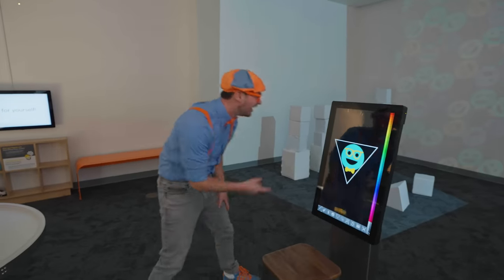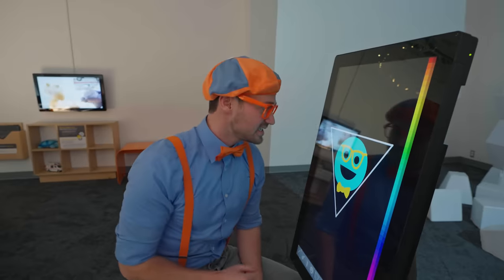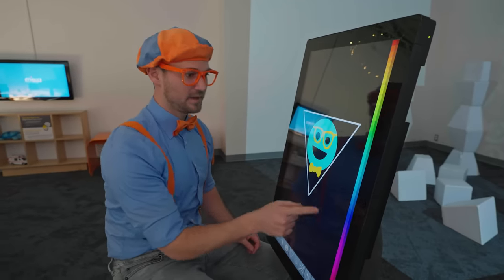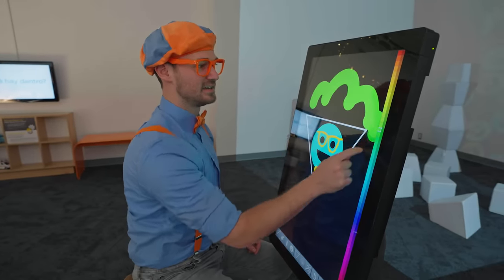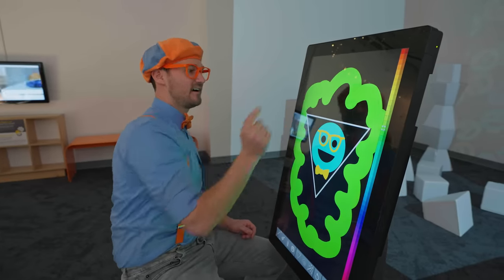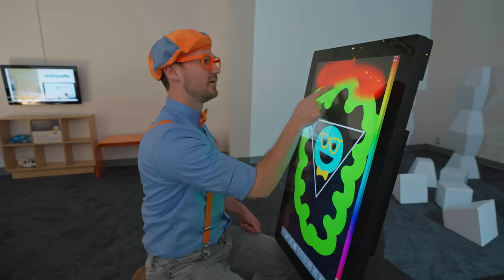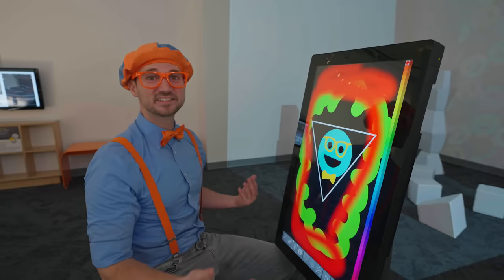Whoa, look. It looks like me. Wow, see my orange glasses? Ooh, and my bow tie? Oh, hello, Blippi. All right, let's use a paintbrush. Really big. Let's use some green. Ooh, look at this. Whee! Yeah, I can draw with my finger. Whoa, wow, so great. Ooh, what about a spray can? Let's do red. There we go. Whoa, yeah, whee! This is looking really good.